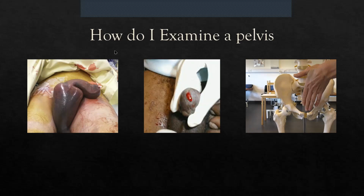So how do I examine the pelvis? The first thing that you've got to feel for is what they call bogginess of the symphysis pubis. What happens is that if you have a fracture where the symphysis pubis is affected and you start getting what we call an open book fracture, that means none of the bones have broken, but the cartilage here has caused the bones to separate, then you start getting what they call a bogginess.